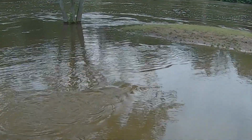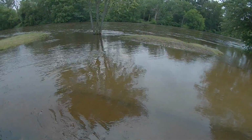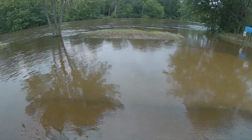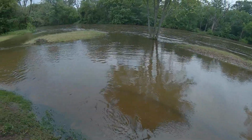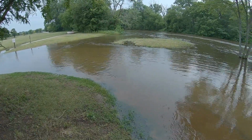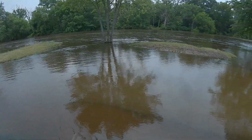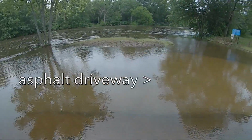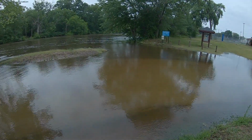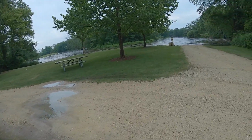There's a fish swimming in there. It's like a carp swimming against the stream, trying to figure out why the river isn't where it's supposed to be. Yeah, there's a lot of water here right now.